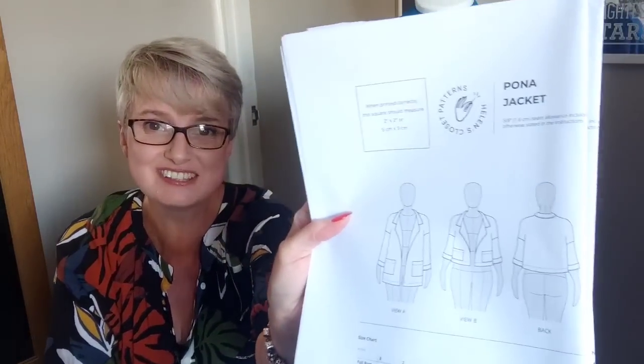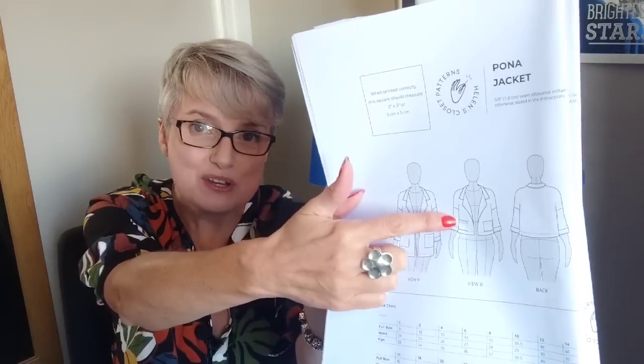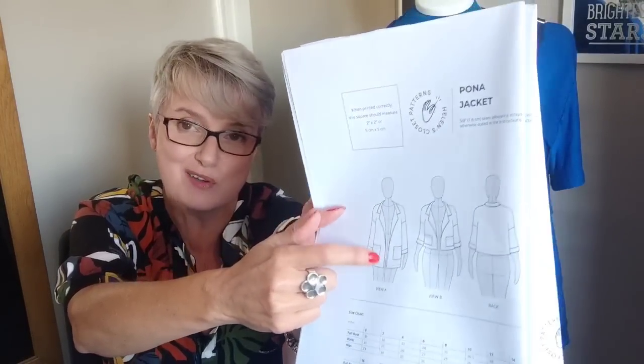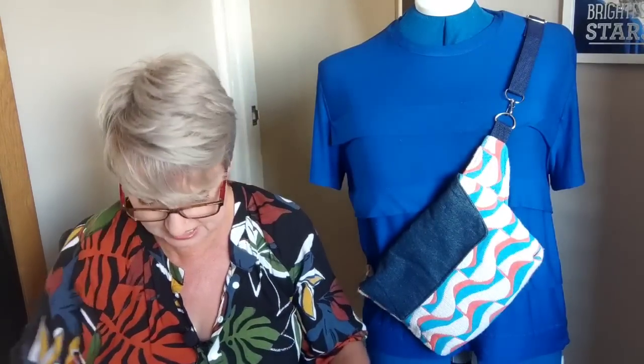So just a reminder, I've chosen the Pona jacket, which you can see there from Helen's Closet. And you've actually got a choice there between a cropped and a long length. I'm going to go for the long length here, which I genuinely cannot wait to get started on. It looks like it's printed on 3 pieces of A0 paper there. I've got some interfacing, so there'll be enough interfacing here to cover the area I need to cover.